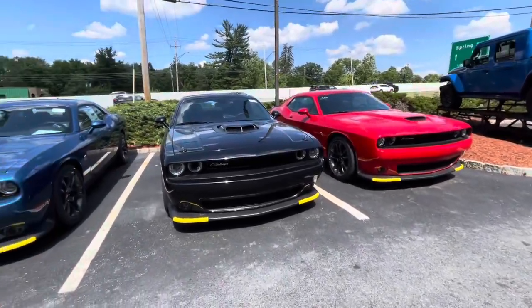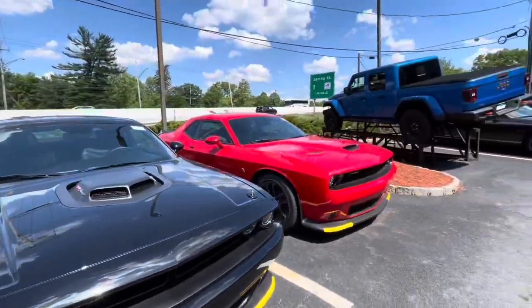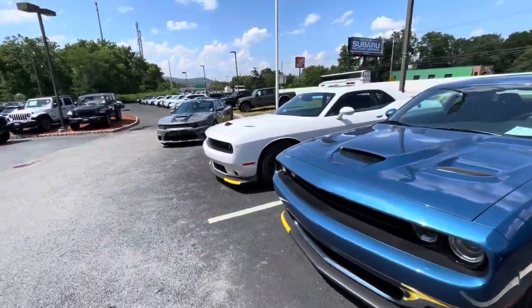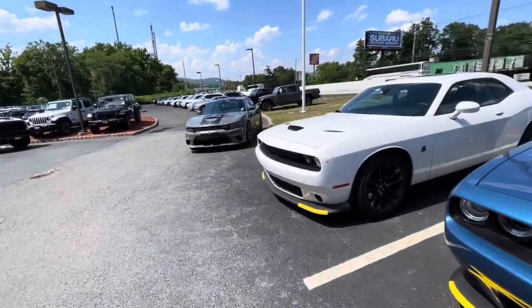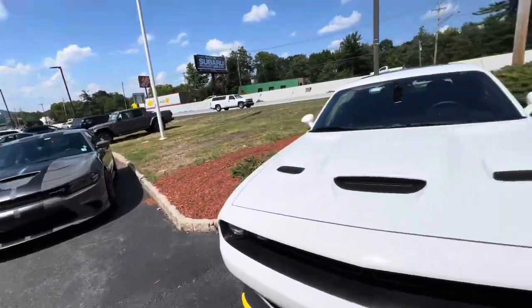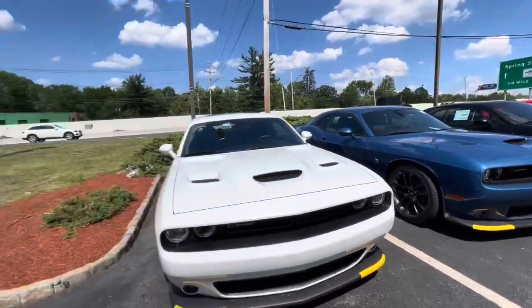And one of the Scatpacks has the shaker hood, and the other ones have the legacy Hellcat hood, which is kind of cool to put the Hellcat hoods on the Scatpacks now. None of these are wide bodies, however. So you can either buy a brand new Scatpack, or you can buy my Hellcat.